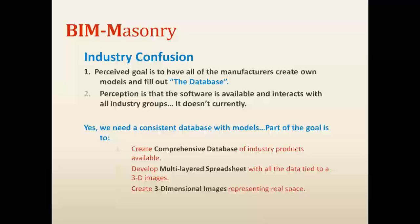So the perception was that the software is available and interacts with all industry groups, but it doesn't currently do that. And yes, we need a comprehensive and consistent database with models, but that's only a small portion of it. We are developing multi-layered spreadsheets with all the data tied to 3D images. That is part of what BIM-M is going to be doing. It's part of one of our projects. In fact, it's what I oversee.